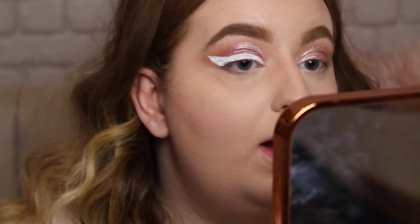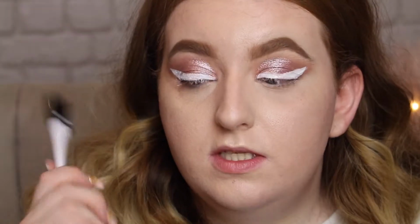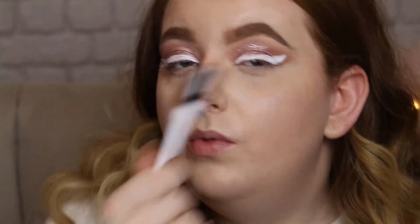Well, I don't even know why I did this. I feel like I look crazy right now. So my eye is burning again. Please send help. The eyeliner was picking up the eyeshadow and just moving it and merging in with the colour.